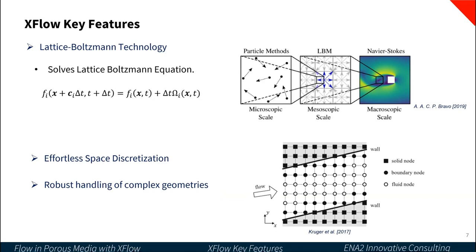Another key feature is its effortless space discretization. The discretization in XFlow is very simple. The software generates cubic elements, and as we all know, generating cubic elements is very easy compared to other complicated meshes.